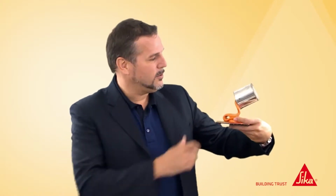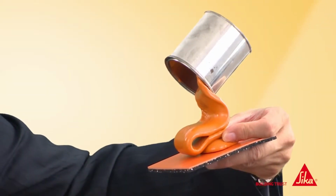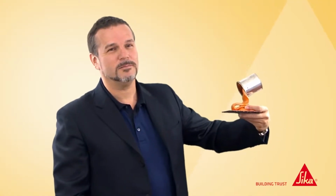Sika Comfort Floors are resin-based floor coverings. They are liquid applied. You see how it could be applied, and they are full of colors.